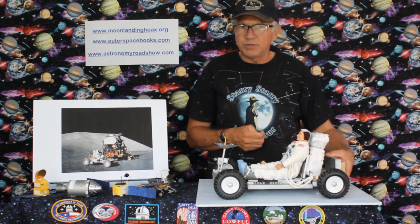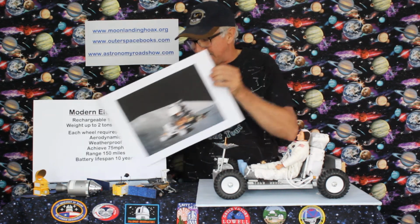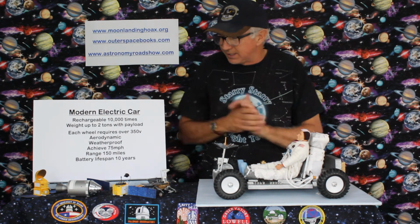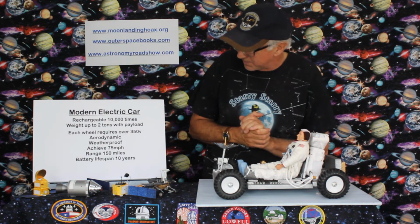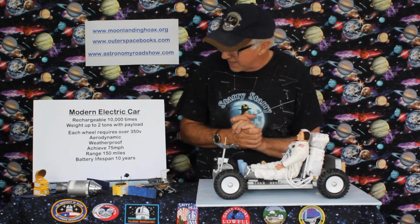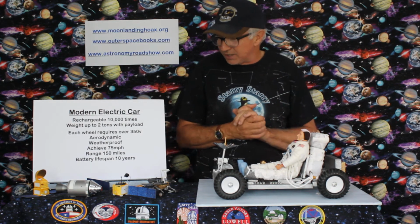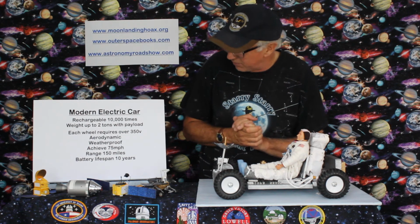I've asked 10-year-old children about this, and they've actually come up with the right answer. It's not that difficult. Here are some of the requirements today for an electric car, and I've put together the exact facts and figures. It needs to be rechargeable, for a start, to make it financially feasible. They call it cycles, actually. So 10,000 charges or 10,000 cycles is the minimum required for a financially feasible car on Earth.